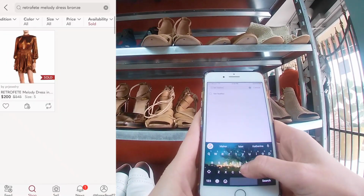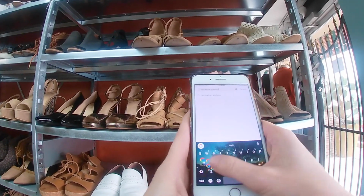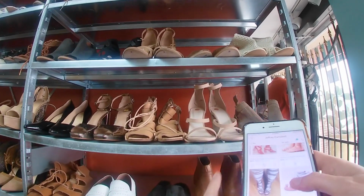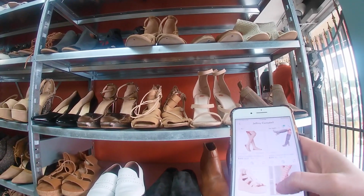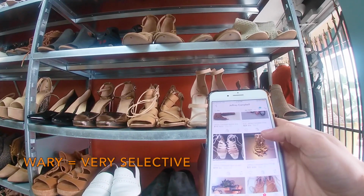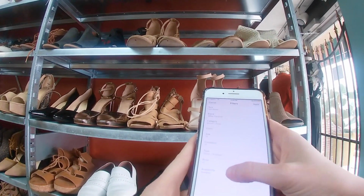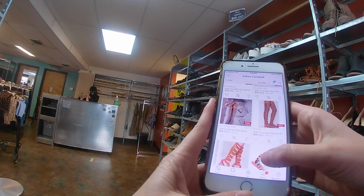And I have a pair of really cool Jeffrey Campbell patent leather black chunky heeled boots that are so cool. And they've been getting a lot of attention in my closet for a couple months now, but they still haven't sold. So I'm pretty wary of Jeffrey Campbell. I don't regret picking up the boots that I have at all, but they're just taking too long for me to really consider that brand like a bolo or to get excited about it when I see it.